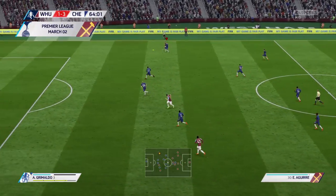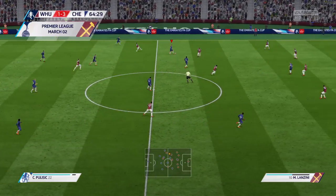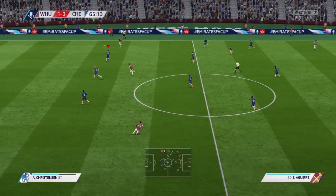Well, a real treat in store for you. Coverage on EA Sports of the Premier League fixture. West Ham United, they'll be facing Spurs away from home. Yeah, a lot of people have been talking about this one, looking forward to it.